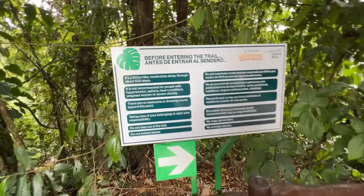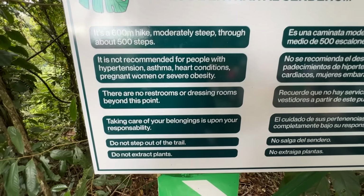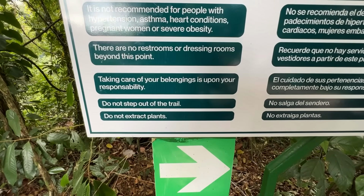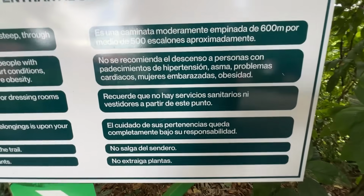And here's your instructions before you enter the trail. So 500 steps, not recommended for people with asthma, no restrooms, take care of your belongings, do not step off the trail, do not extract plants. And then for my Spanish speaking friends, amigos, same thing.